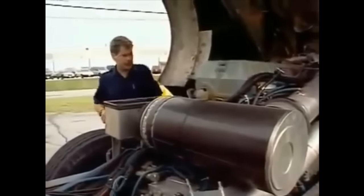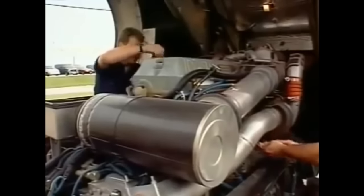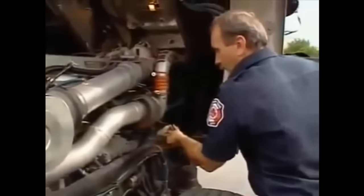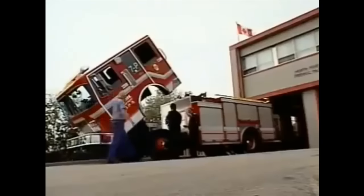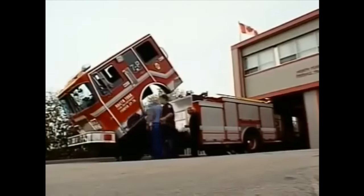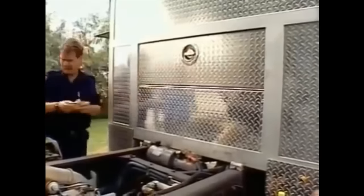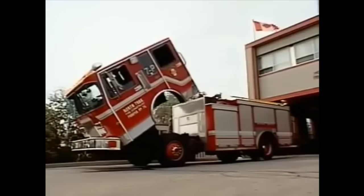Because I've always got to be ready to respond to an alarm, I can't go to the corner garage for a service check. My checkups happen every day, right here at the fire hall. Oops, looks like I need some oil. All finished. And down I come.